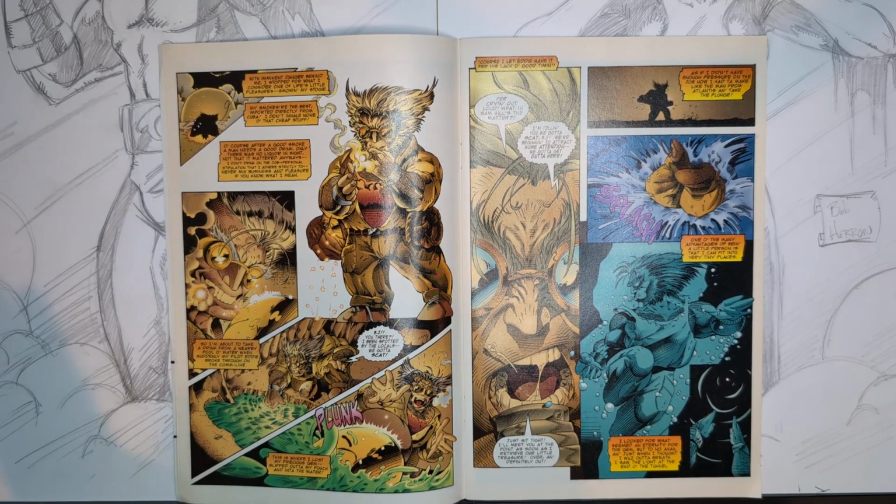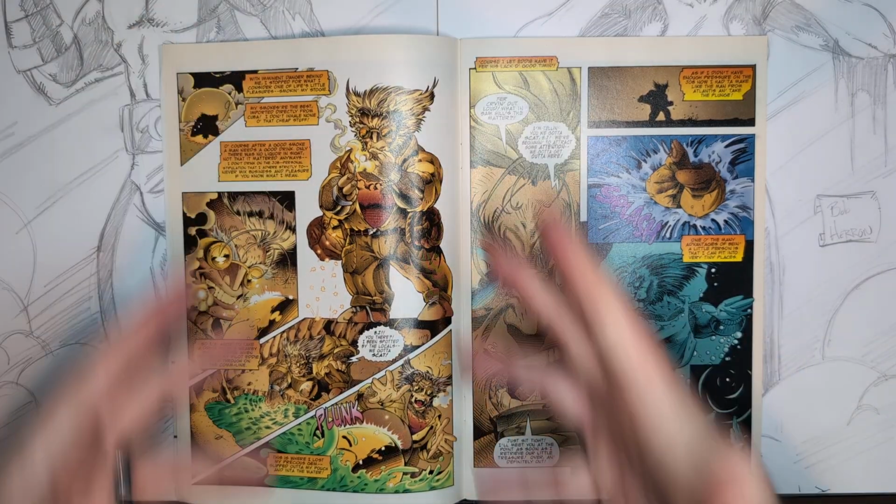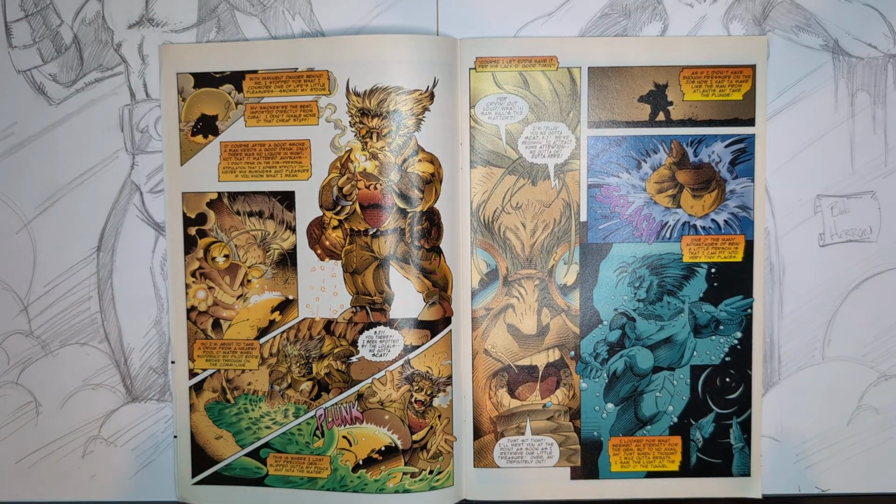So now here's another one, because this is a whole page about smoking a cigar. All right. And again, I'll just read the panel so that you can hear it.